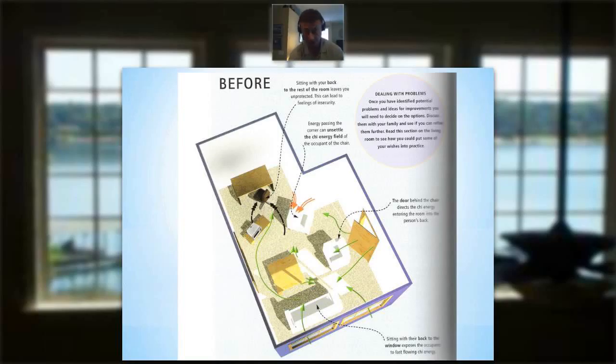Where the red arrows are, there is a sharp corner that needs to be handled. Poison arrow. We have a desk in the top left that has the back of the seat to the rest of the room. That's going to be corrected also. We have a coffee table that has sharp corners. We have a couch that has its back totally to those windows, so getting bombarded by all that energy. So let's look at the after.